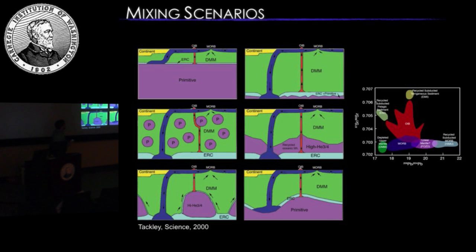You bring uranium down with it, it ages and produces this 206 lead. And then it gets sampled by the plumes, or you have maybe some mixture, like a plum pudding model, where you have big blobs of this primitive stuff. More recently, people have talked about these big piles of material that sit down at the base of the core mantle boundary. Maybe you have topography on those. There's a lot of different ideas.